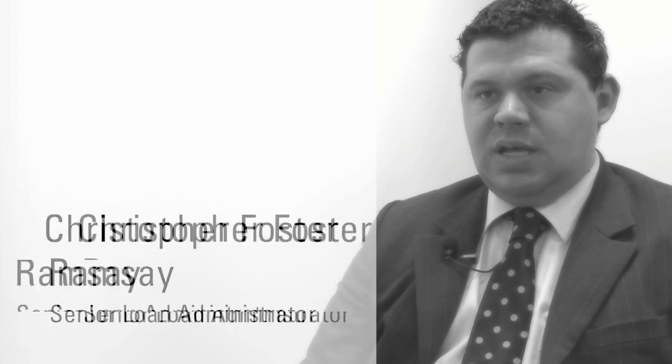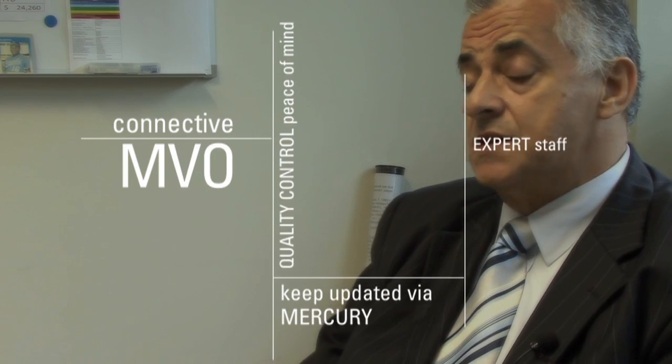The broker is linked in, as are we, to the Live Mercury system. So at any point, if they want to see what has been done on the file, it's just a matter of bringing that surname up in the database. So it means that the brokers know exactly where they're up to within the stages. It's completely transparent.